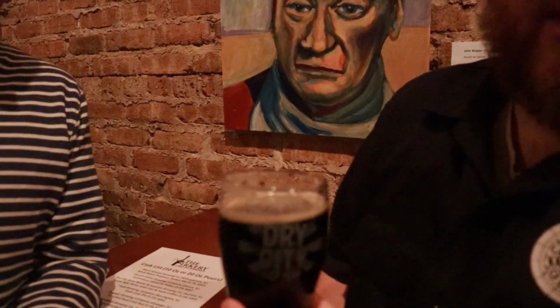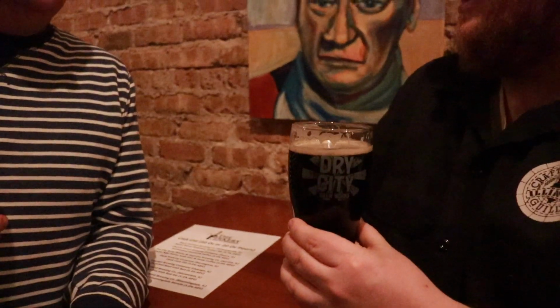Yeah, I have the Dry City 5 and Hoke and Hopvine collab. It's a porter with coffee and a thing that I'm just hearing about called Chalaka, which is like a liquid chocolate. So I'm digging it. I like the chocolate notes. I had this porter a couple days ago when we were setting up. Just the porter, very good. The coffee is really taking over this beer.